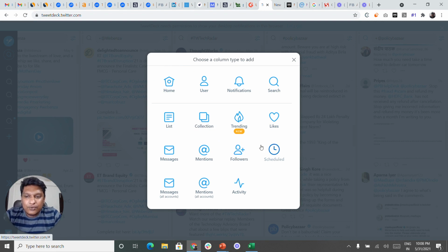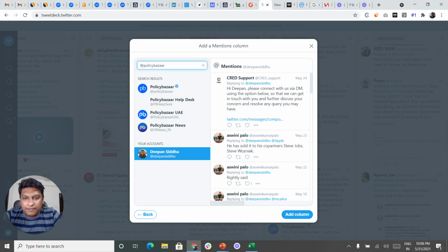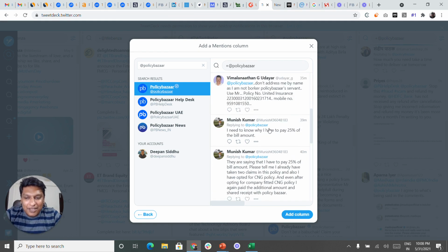What I like to use in most of these things, I use two features. I use the search button and I use mentions. Mentions, if I want to track who's mentioning my competitors. For example, if Policy Bazaar is the company, I can actually track the mentions. Who is mentioning Policy Bazaar? Most likely it'll be complaints. Especially if people have to complain, they will go to Twitter only because it's very easy to complain on Twitter, and you will get an immediate response as well compared to when you put it up on a consumer complaints forum and nobody may even be looking at it.